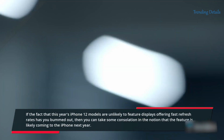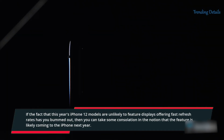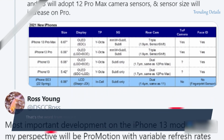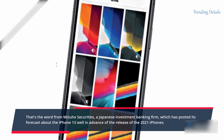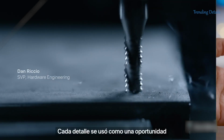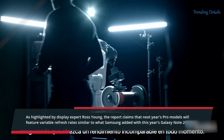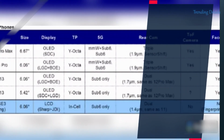If the fact that this year's iPhone 12 models are unlikely to feature displays offering fast refresh rates has you bummed out, then you can take some consolation in the notion that the feature is likely coming to the iPhone next year. That's the word from Mizuho Securities, a Japanese investment banking firm, which has posted its forecast about the iPhone 13 well in advance of the release of the 2021 iPhones. As highlighted by display expert Ross Young, the report claims that next year's Pro models will feature variable refresh rates, similar to what Samsung added with this year's Galaxy Note 20 Ultra.